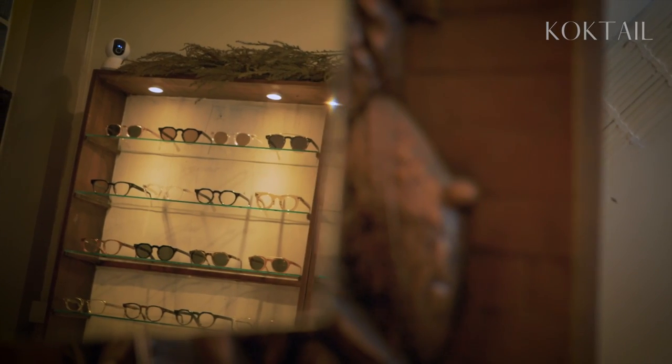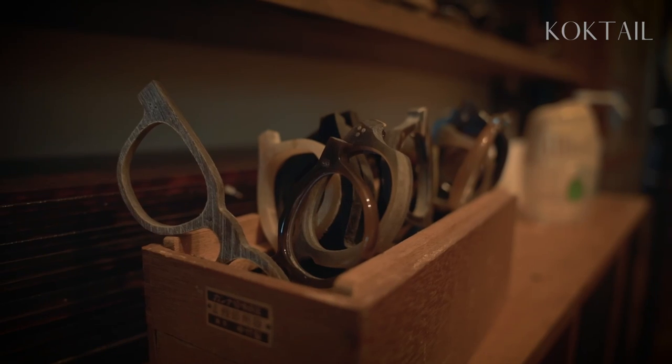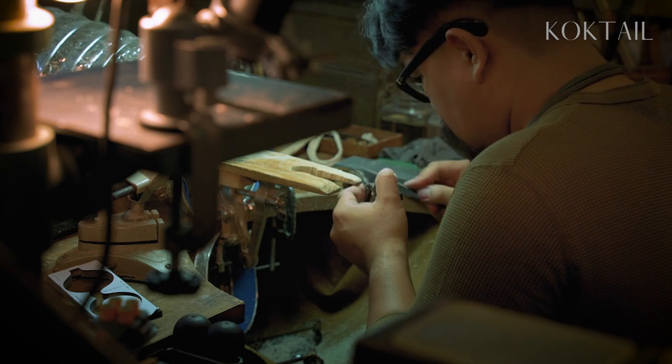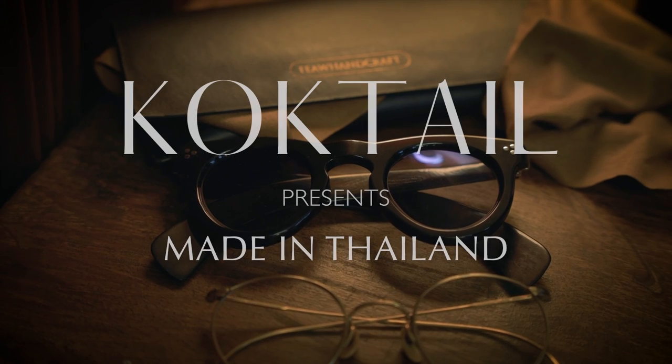But while a pair of glasses at a local optician might set you back around $100, frames like these made in the more traditional way can cost $800 or more. So what goes into making a pair of horn-rimmed glasses? And what is it that makes these frames so special?